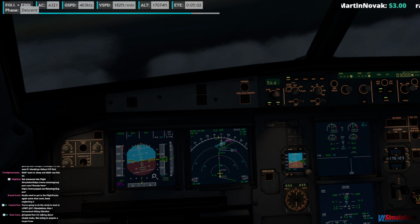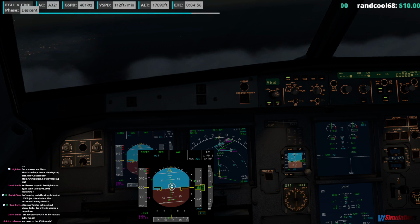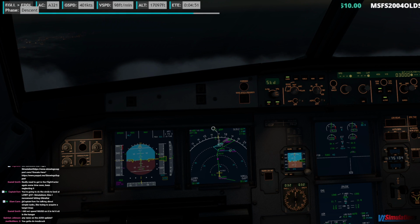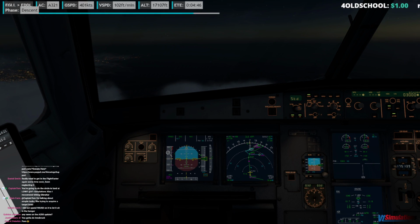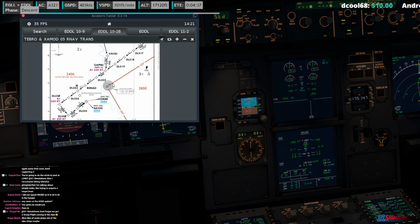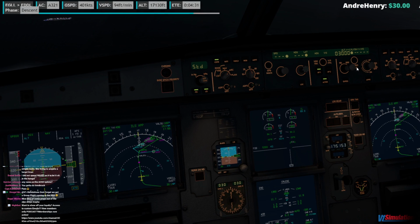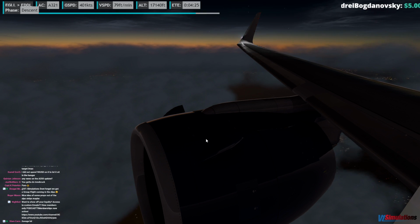All right, how are we looking? We're below 17,000 for Tebro. Looks like we're still in descent. I don't know why we're doing 100 feet per minute climb here. We should still be descending. Interesting. I guess it's decided that it wants to stay here for now. Well, in that case, let's do this. We're going to set 10,000, open descent. Down we go.